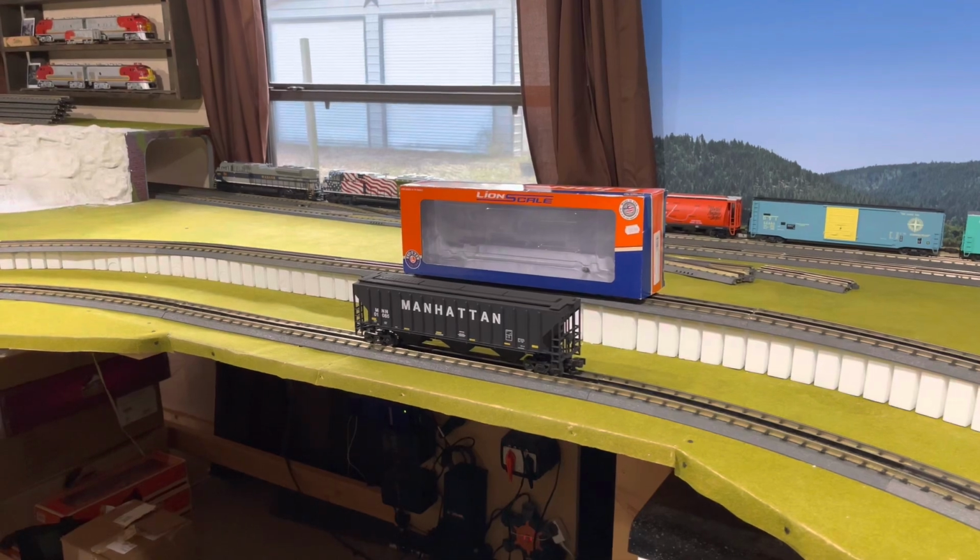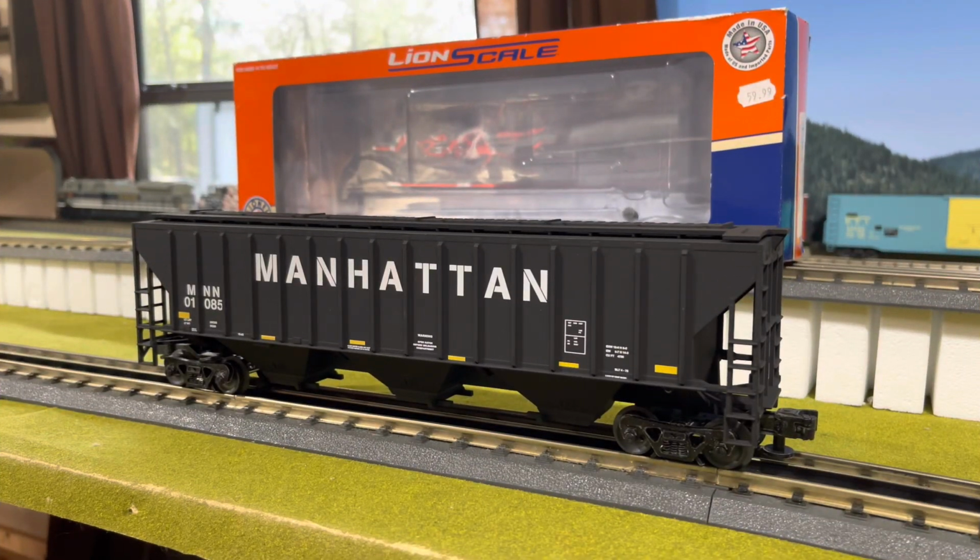A pretty neat car. The LionScale line made its debut from Lionel several years back. I want to say back in 2017, however, don't quote me on that, as I'm not particularly sure. These cars are advertised as being affordable scale-sized cars for operators and collectors.